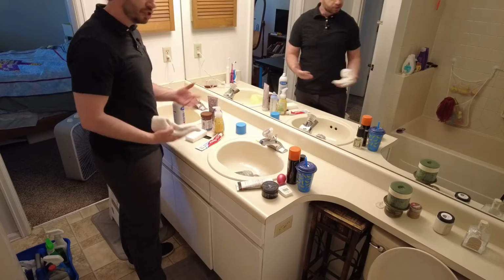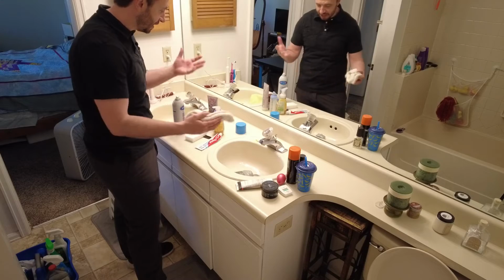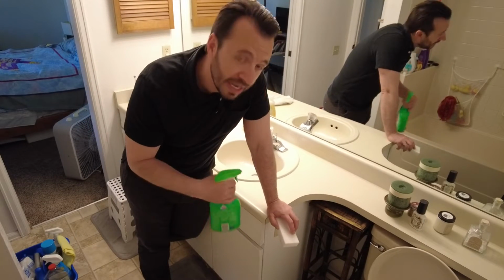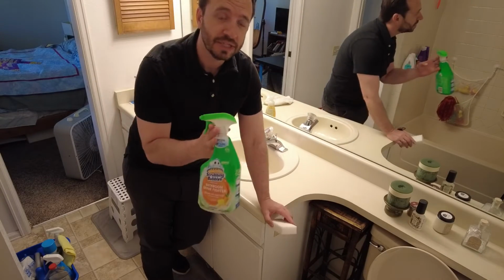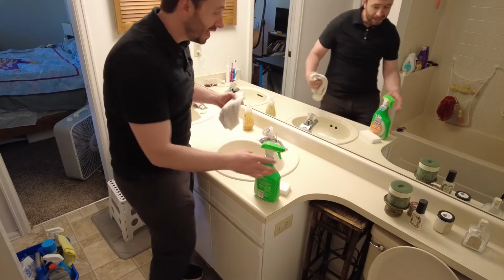Let's move on. Let's go ahead and start with sinks and countertops. The first thing that you want to do is clean everything up, get everything out of the way. Cool, so everything's clean and out of the way. Now for these sinks and countertops, I'm going to be using a magic eraser, my scrubbing bubbles here, and a towel as well. Spray everything down.